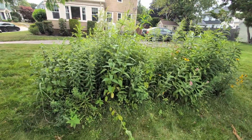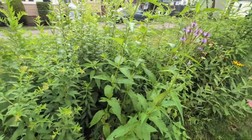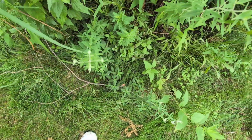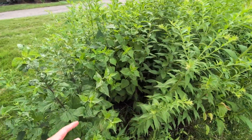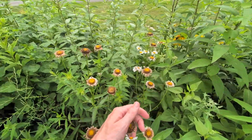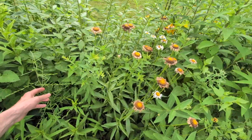Now over here, there's certainly some beauties. Like I love this blue vervain. Very nice plant. And there's also some monarda in here, or wild bergamot. This is a mountain mint, which is a really nice one. Of course, there's some white snakeroot mixed in here, which I did not plant. These are like some oxeye daisies or something. These are non-natives, but I have let them stay for whatever reason, because they're kind of pretty.